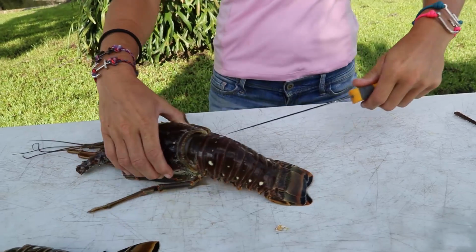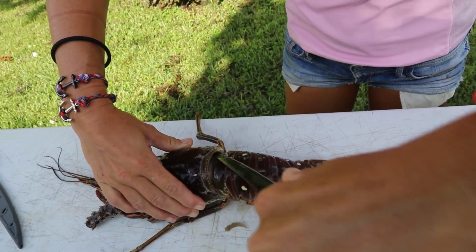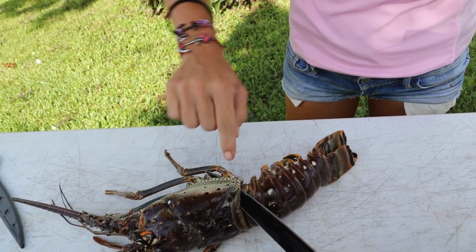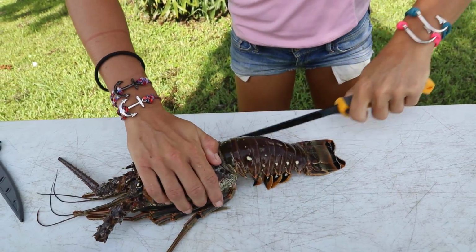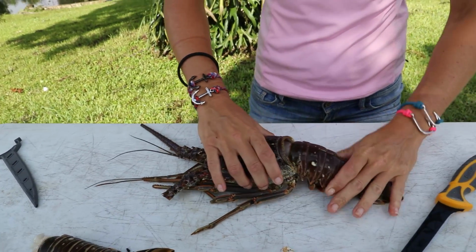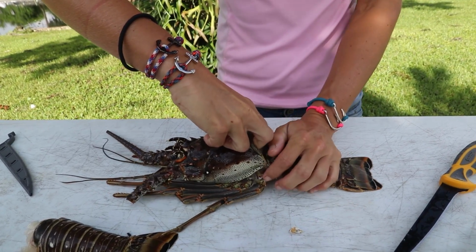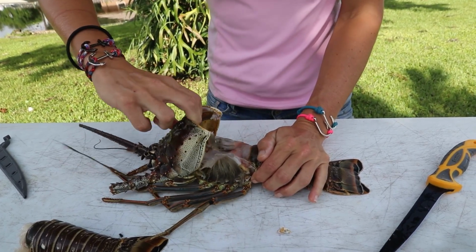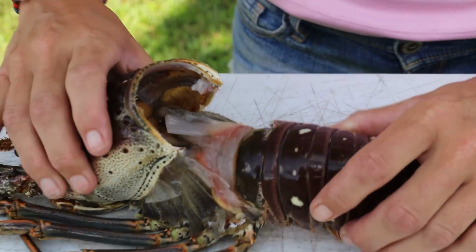And you can do the same thing on the other side. Go right between the carapace and get your knife exposed to the back section. There's a little tab right there on the last leg that you want to break. Just like that. Now, hold your tail down and lift gently on the top of the carapace and separate it, just like so. You see that? See all the internals and the guts and all that good stuff?